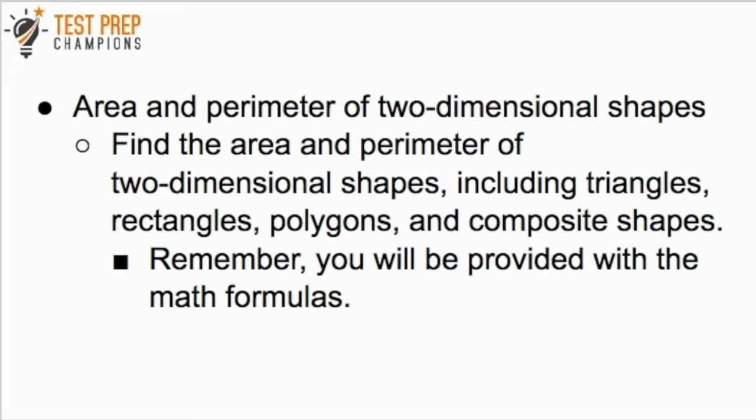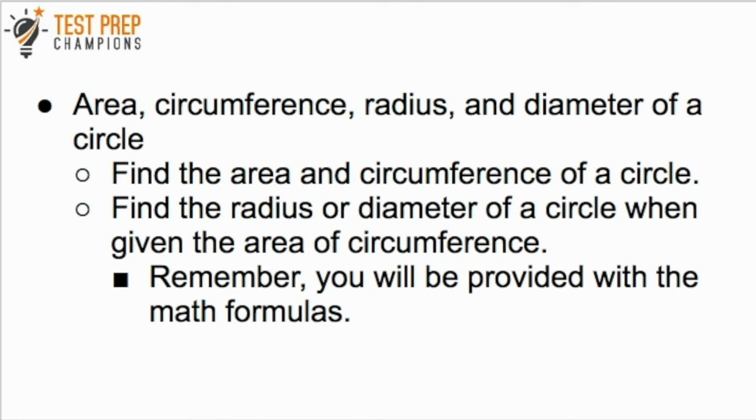Now it says here area and perimeter of 2D shapes. It says find the area and perimeter of two-dimensional shapes including triangles, rectangles, polygons, and composite shapes. It says again, you'll be provided with math formulas. Now it goes on to say area, circumference, radius, and diameter of a circle. It says find the area and circumference of a circle. Find the radius or diameter of a circle when given the area or circumference.